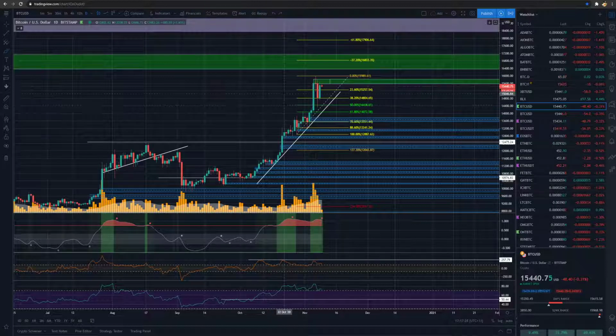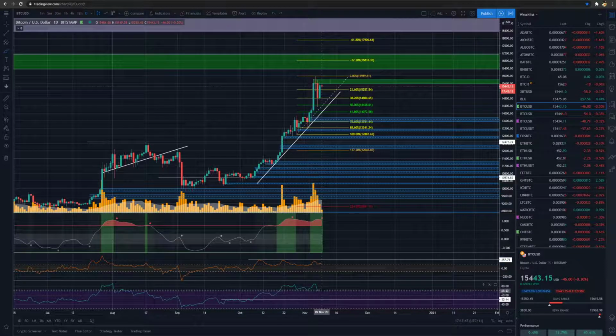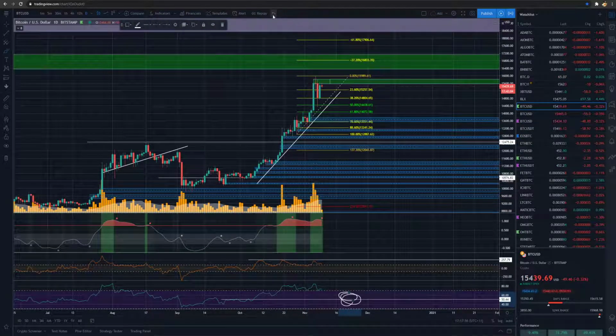And are we going to see a pullback that will create our next higher low for the next market cycle for BTC? That remains to be seen. And I'm watching this closely, to be honest. We have had a triple top on our CCI on the daily time frame, and of course this RSI is just bouncing off this 70 mark, and we've got a long way to fall if we're going to retest this median line at the 50 RSI level for the daily time frame.